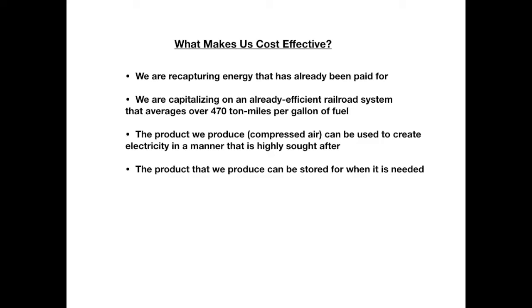Our system could be implemented anywhere that trains need to stop or slow down, and we would basically be recapturing that energy for them, much the same way that the braking system in a Toyota Prius is able to capture some of the energy that would normally be lost when the brakes are applied. However, our calculations have shown that our system can also be used in trains traveling at cruising speeds without impacting their fuel usage by more than 10%. Since they are already getting very high rates of ton-miles per gallon of fuel, somewhere in the neighborhood of 470 ton-miles per gallon, it means that our equipment can create large volumes of compressed air at extremely cheap rates.